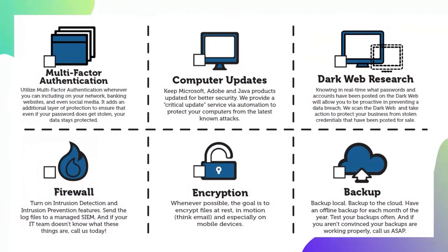Multi-factor authentication. I could give you right here live my password to my Office 365 email, and you still will not be able to get into my account because every one of our tool sets is protected with multi-factor authentication. Computer updates, one that people skip. Microsoft releases updates to fix security holes. If you're not updating your computer, these security holes will continue to exist. You must perform those updates.